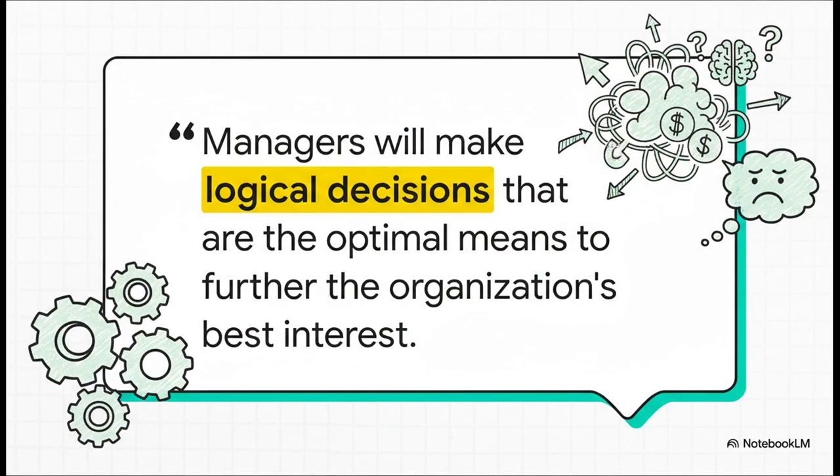Well, here's the massive if that the whole model rests on. It assumes we can get every piece of information we need, be completely logical and unemotional, and always pick the single best option for the company. But, I mean, come on. We all know the real world is just way, way messier than that.